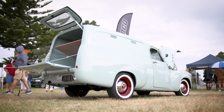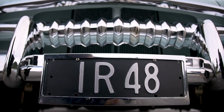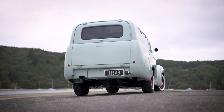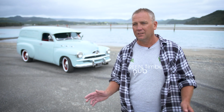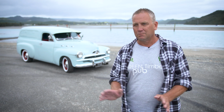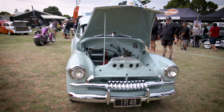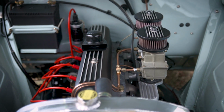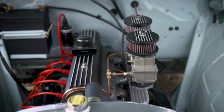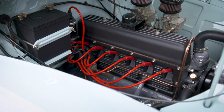The favourite part, like every build, is actually getting it legal, and legal with the original black plates, which is awesome. That's the best part ever. When you're done and you can drive it, you're happy as. That's just a 138 out of an EK, with twin carbs, and it's got Aussie speed spares, speed equipment, I guess you call it, just attached to it nicely.